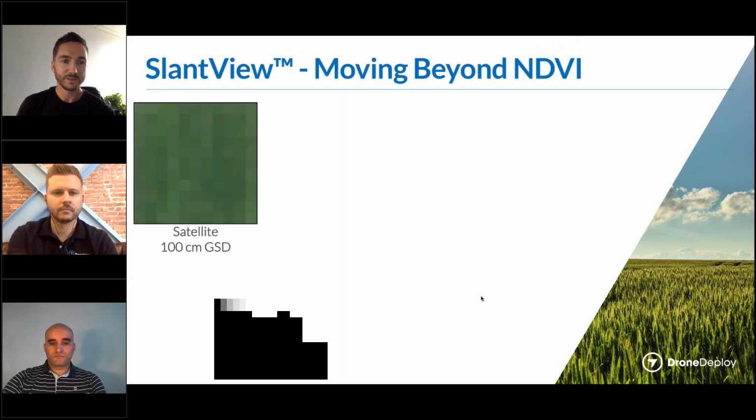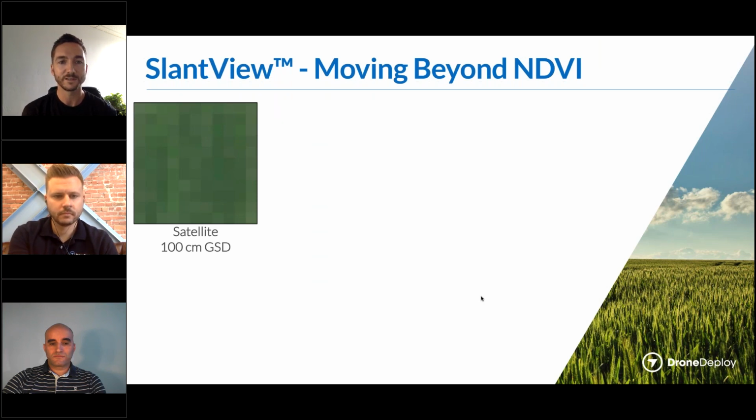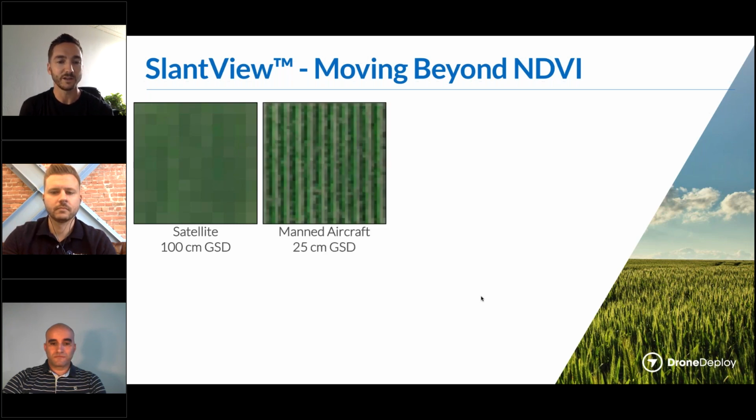So getting a little bit more into the actual data products we generate and this concept of moving beyond NDVI. We certainly feel that NDVI clearly has some value and has its place, but there's really so much more you can do with this very high resolution data that you can get from a drone. So this is just kind of graphically showing you the same plot of ground. It's a few rows of corn from typical resolutions of other imaging platforms. So here is a sample satellite image at 100 centimeter GSD. Here is a sample image of the same plot of ground from manned aircraft at 25 centimeter GSD.